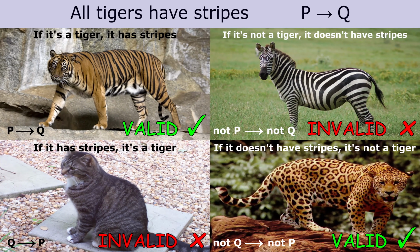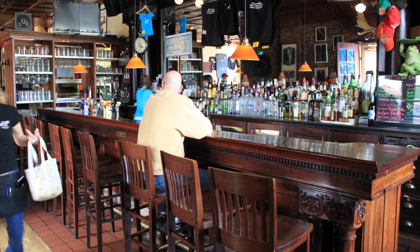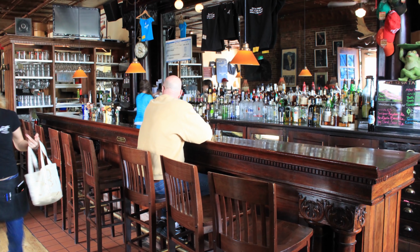Looking at the results of the card selection task, one might quickly jump to the conclusion that humans are not very good at reasoning and therefore illogical. But one important thing to note is that content is crucial to a task like this. Participants perform significantly better when presented with cards that have real-world applicable examples. This can be seen in a different form of the card selection task.